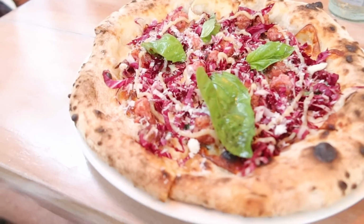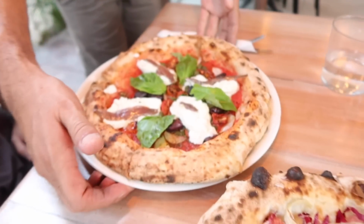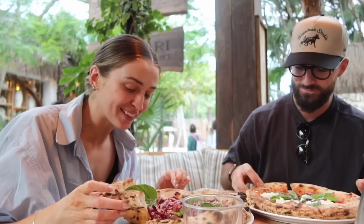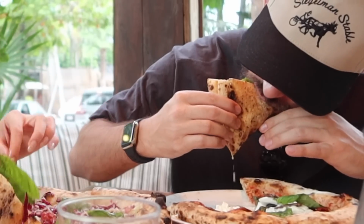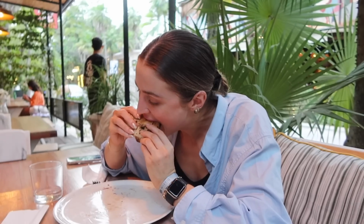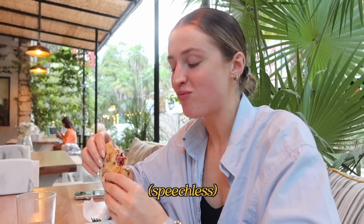Oh, wow. This is the chita. Wow, okay. It looks so good. So good. Okay, so sourdough pizza, absolute winner. It was so good. Oh my gosh, it was so good.